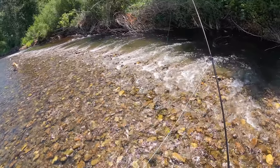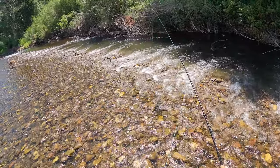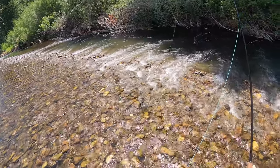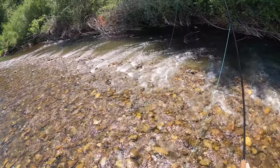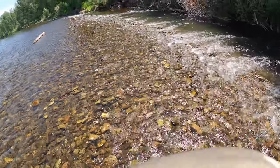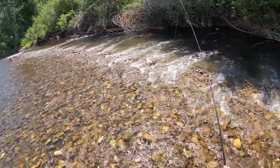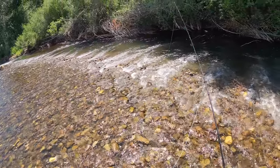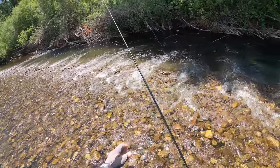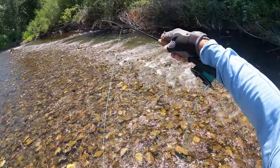And I may just switch my fly here. Oh, that was a freaking nice fish. Oh, that was a nice fish. Yeah, there's some good fish in here. We're gonna fish this for a little bit. I might have to switch flies though. This is a good fly, but they've hit it so many times. The big ones have come up. Oh, that was a nice fish. Okay. We're gonna keep throwing it in there. Hopefully he'll, whoop.